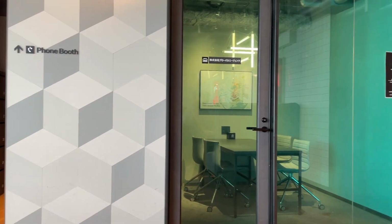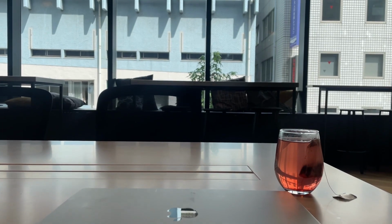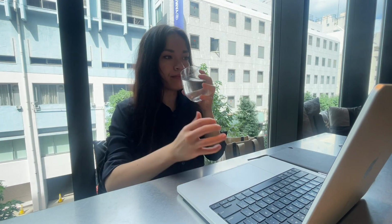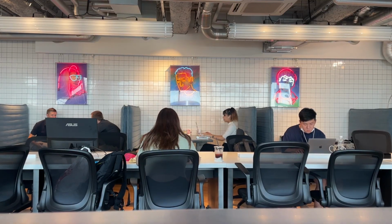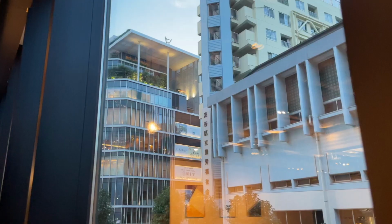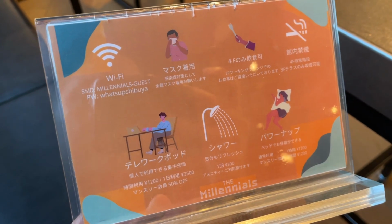If you want to use the meeting room, you'll have to pay some extra, but the phone booths are included in the price. Andwork also offers some unique services, such as the possibility to take a shower or a power nap.